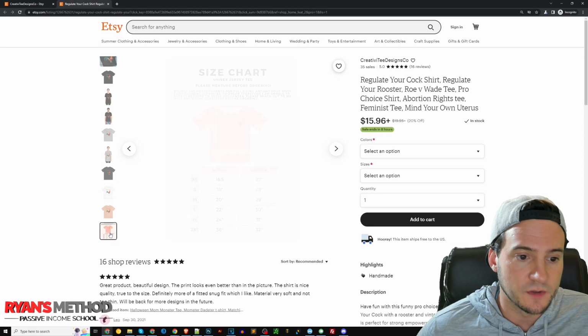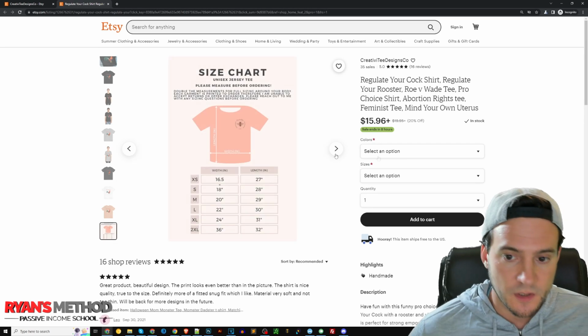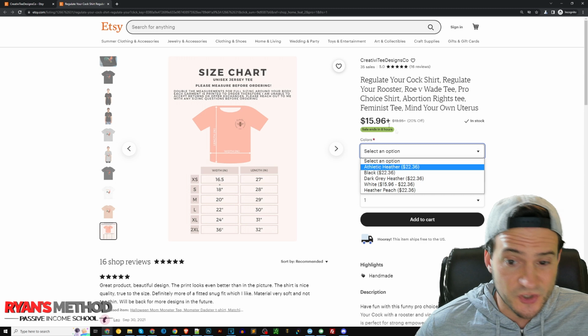On your listings themselves, you do have a size chart. You can consider doing things like a color chart. I mean, it's up to you.